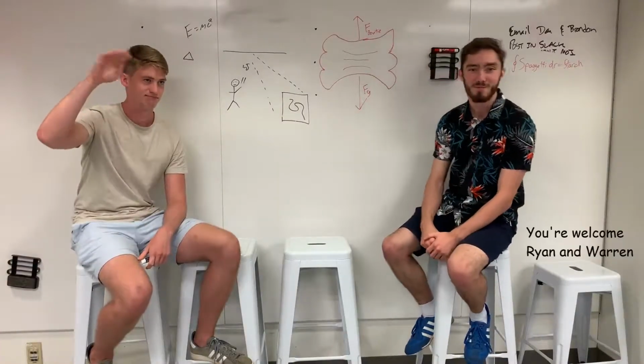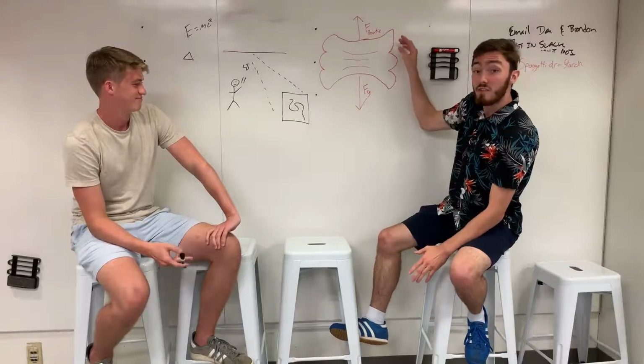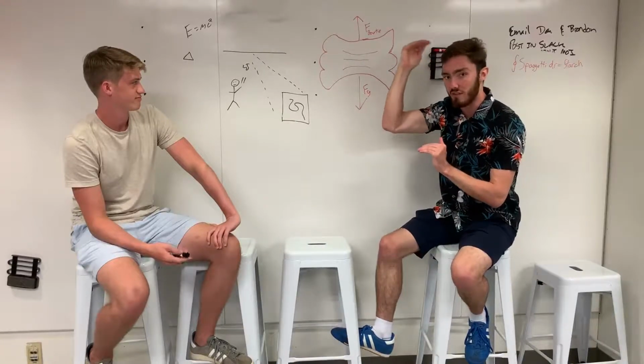Thanks, Ryan and Warren. For this myth to be true, this force diagram will also need to be true. As you can see, the force of the bow tie pasta will need to be equal to the force of gravity in order to keep it stuck to the ceiling.